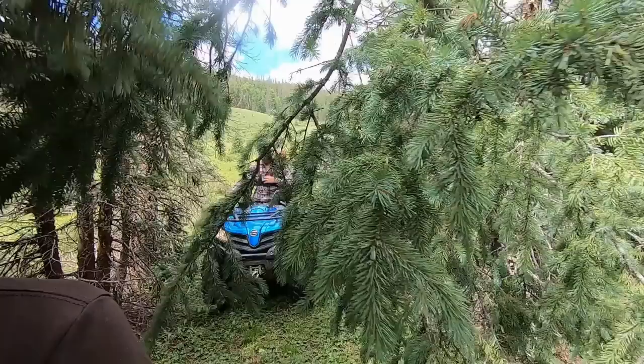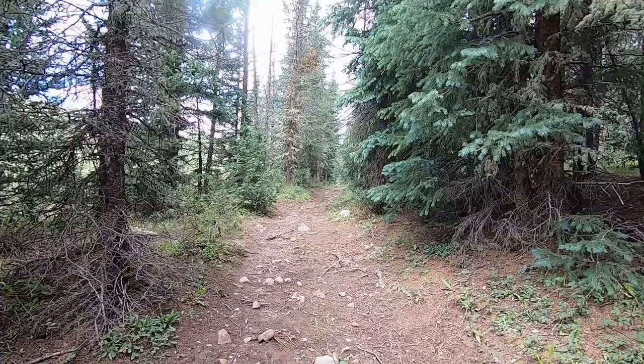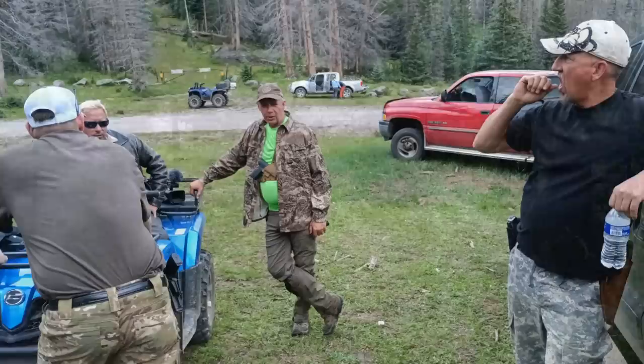What we're doing here is, this is an access we found that's kind of hidden behind the trees, and you cannot see the access at all from out front. After returning to camp, we decided to do some drone recon for the night's adventure.